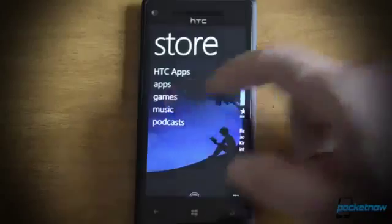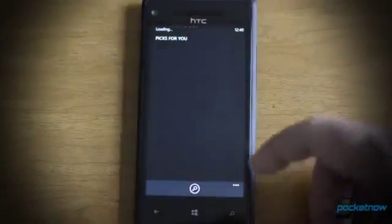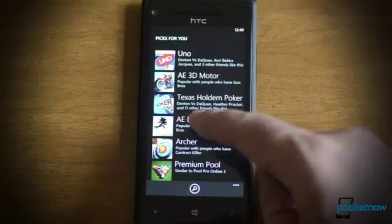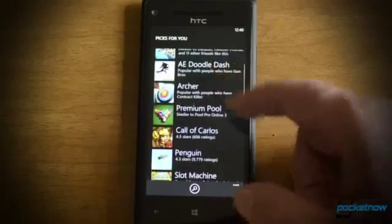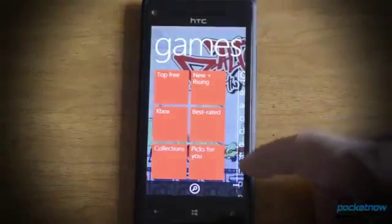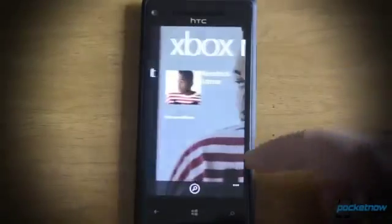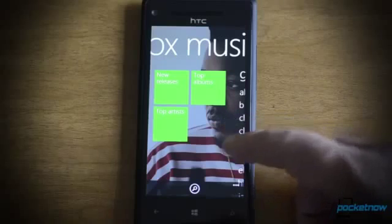Now that Picks for You is also in the games store. There it is. So maybe it'll suggest some games that I might like. And it tells me which of my friends really like these programs. Those are friends on Facebook. And now to the music store. Oddly, there is no Picks for You button.